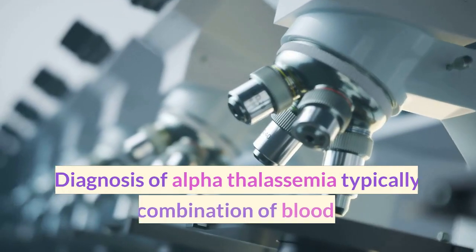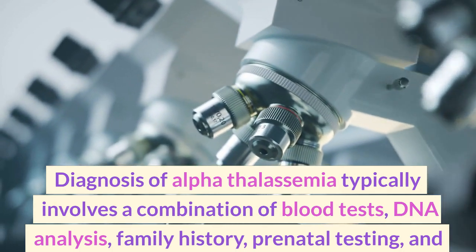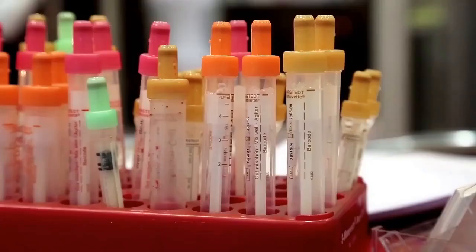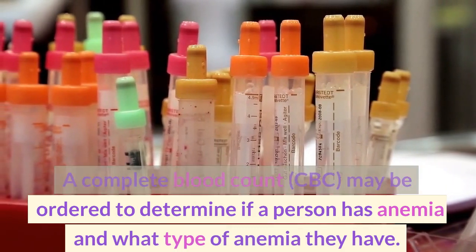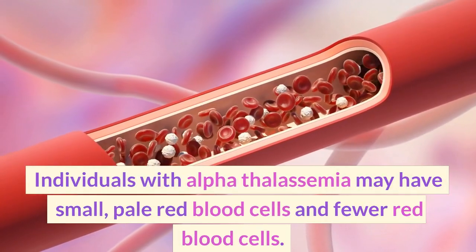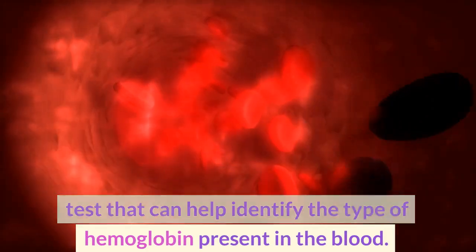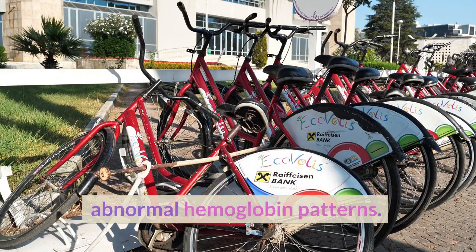Diagnosis. Diagnosis of alpha-thalassemia typically involves a combination of blood tests, DNA analysis, family history, prenatal testing, and sometimes the HPLC, high-performance liquid chromatography, method. Blood tests. A complete blood count, CBC, may be ordered to determine if a person has anemia and what type of anemia they have. Individuals with alpha-thalassemia may have small, pale red blood cells and fewer red blood cells. Hemoglobin electrophoresis is another blood test that can help identify the type of hemoglobin present in the blood. Individuals with alpha-thalassemia may have abnormal hemoglobin patterns.